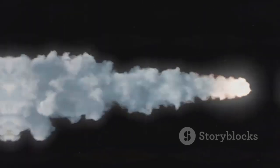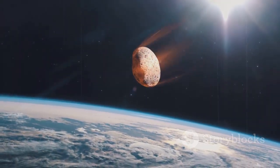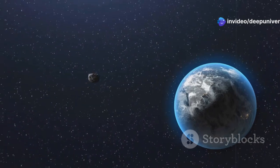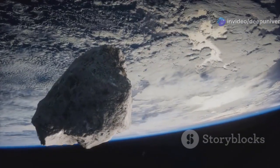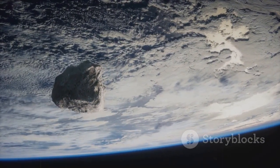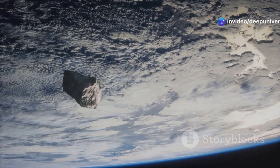Larger asteroids, however, may not completely burn up in the atmosphere. These remnants can reach the Earth's surface, potentially causing localized damage depending on their size and composition. The study of asteroid impacts is not just about understanding potential threats, it's also a window into the formation and evolution of our solar system.